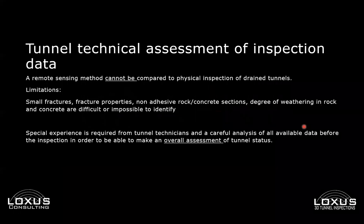So, a little bit of a summary and technical assessment of the inspection data based on a number of factors which we can record, analyze and judge during and after inspection. Like any other remote sensing method, ROV inspection is to be considered a remote sensing method, and of course it cannot be compared to physical inspections. You won't get exactly the same data, the same observation, as you would physically, close to the wall with a hammer or whatever tool, doing the inspection as you normally do in dry conditions.